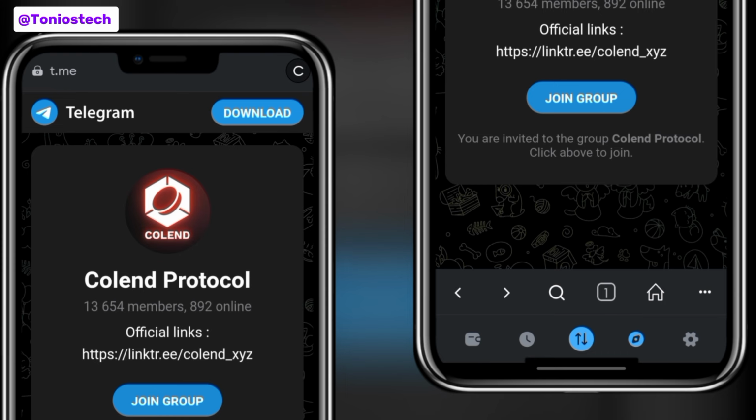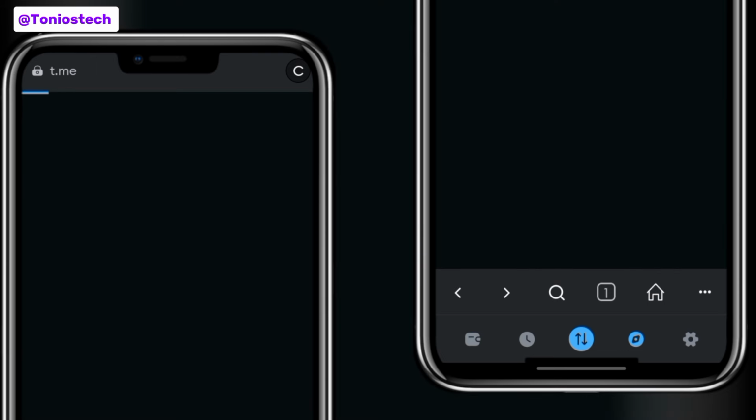Although I found a solution on how to go about this, I'm going to show you at the end of this video because it's going to be a bit complicated. So in order not for you to be confused, we are going to leave this second task of joining their Telegram channel for now, and then we'll proceed with the other task. Once we are done with the other task, I'll come back to show you how to do this.